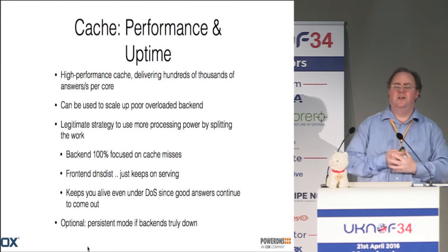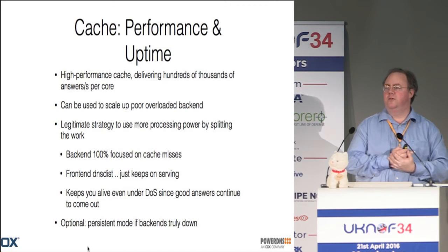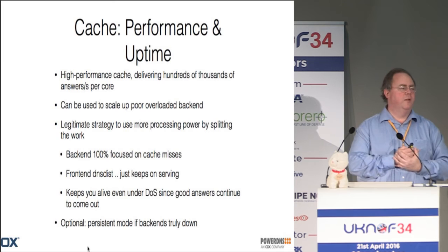There's a cache in dnsdist. This is sort of the eventual thing that we were worried about, that dnsdist would turn into its own name server.